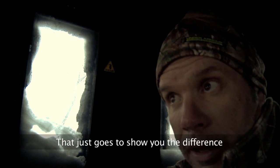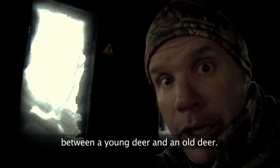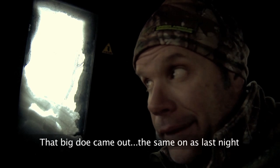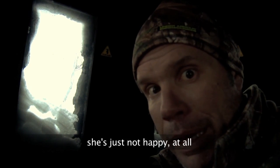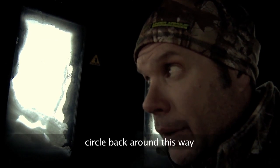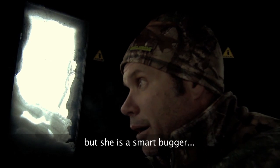Oh boy, that just goes to show you the difference between a young deer and an old deer. That big doe came out with the same one as last night, and she's just not happy at all. So she ran back in there, and I'm thinking she might do what she did last night and circle back around this way. So we'll just see what happens, but she is a smart bugger.